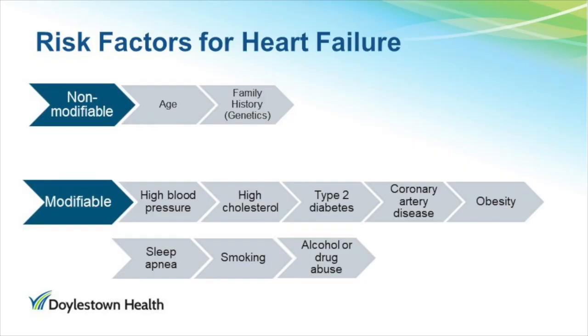Certainly, we have a lot of modifiable risk factors, things that people can control, conditions in their medical history. So if you have high blood pressure, high cholesterol, type 2 diabetes, coronary artery disease, obesity or you're overweight, you have sleep apnea, you're a current smoker, or you're drinking alcohol or using drugs in excess, something we'd call alcohol or drug abuse. If you have any of those things or are smoking or using alcohol or drugs, those can put you at a higher risk for developing heart failure.